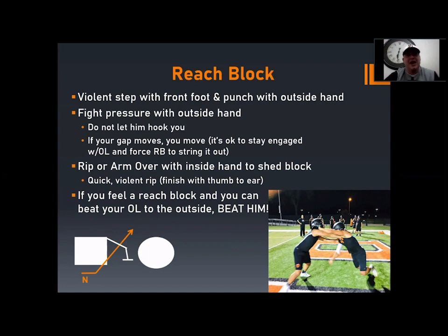We're going to fight pressure with our outside hand. Again, do not let them hook you. If your gap moves, you move. It is okay to stay engaged with the offensive lineman and force the running back to string it out.